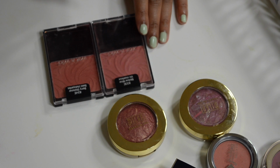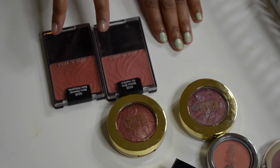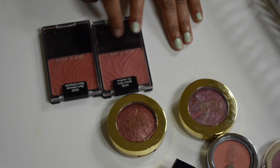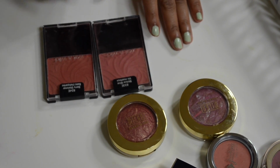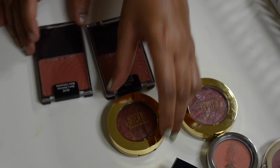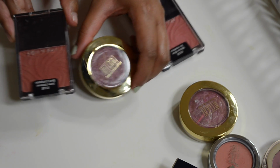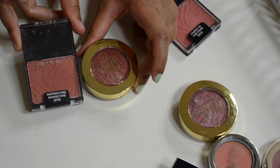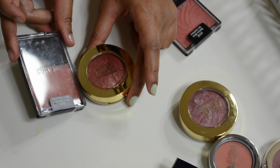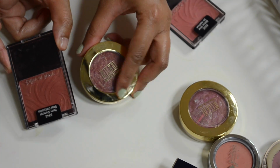Next again I have two popular blushes, and these are Wet n Wild Color Icon blushes. These are the old formula. This is Mellow Wine, this is Berry Shimmer. I also have Heather Silk, which is Deep Potted. I'm going to keep them both, but Milani's Red Wino and the Berry Shimmer, these both are very similar, so actually I'm going to get rid of Berry Shimmer and I'm going to keep Red Wino.